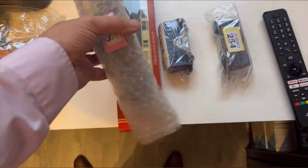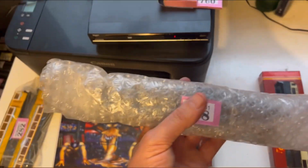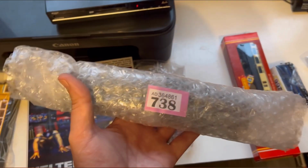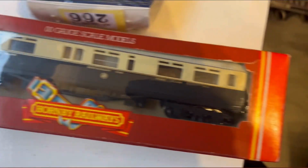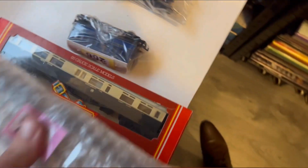This buyer bought a Great Western train in here. I believe this is a Bachmann train. It was only a cheap one at £24.99. You can't see it in there. He's also bought a Hornby Great Western coach there. That sold for £19.99. He did message me about combining the postage. I'd have done that anyway, but that's all combined for him, so happy days on that.